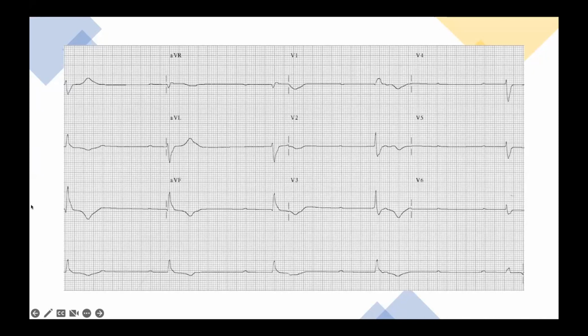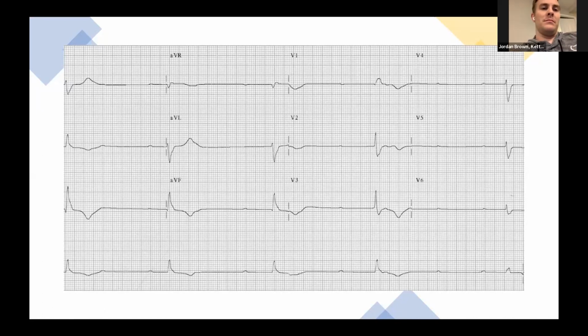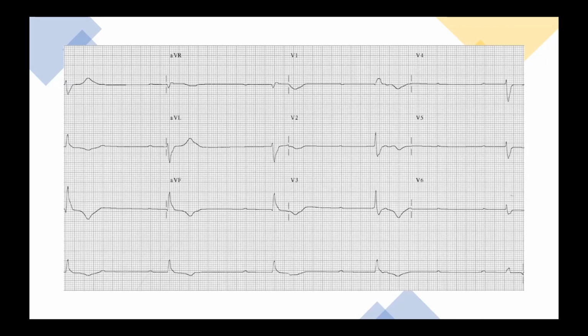So what's the treatment for this? Should you rush them to the EP lab to get them a pacemaker? Or what should you do? Well, if it makes you nervous, putting the pads on the patient's never a bad idea. Makes the patient more nervous. Sometimes it'll make the heart rate faster. But this actually will resolve with treatment for Lyme disease.